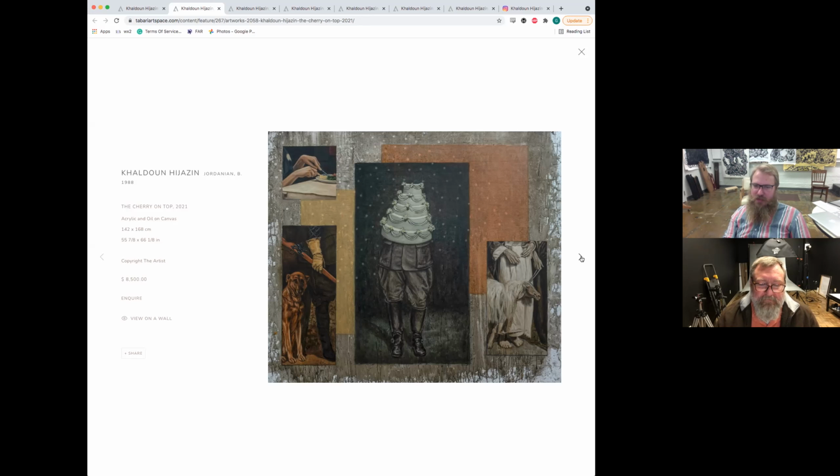This is the painting that is the title of the show, The Cherry on Top. But where's the cherry? I don't see the cherry unless it's the color. No, I don't. See, that's the thing, there's no cherries in the entire show. I think it's the cherry on top. I'm trying to formulate what I think the whole show is about, because I think I have some ideas of what some of the paintings are about.